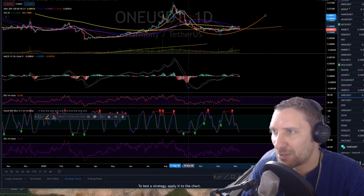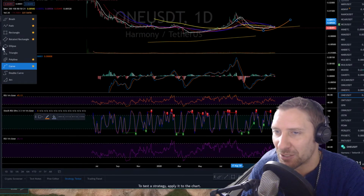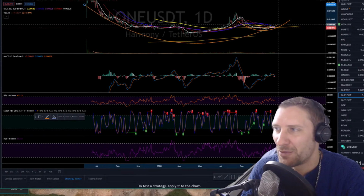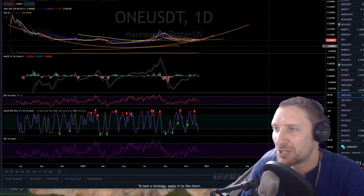We are at the bottom though. This is a double bottom for one. I mean, this is definitely accumulation zone. Very large accumulation zone. Nice long-term hold. Like you hold this for a month, I think you're going to get a big win out of this thing. It's going to explode. You just got to hold it.